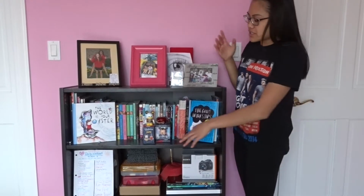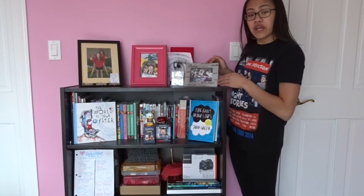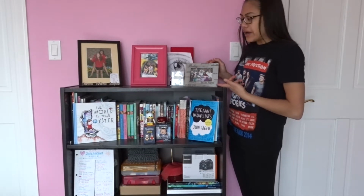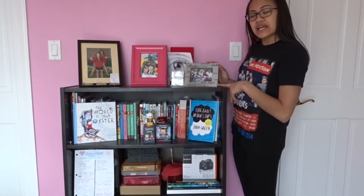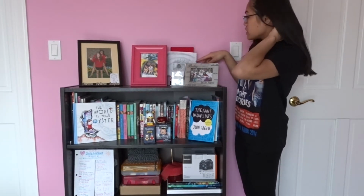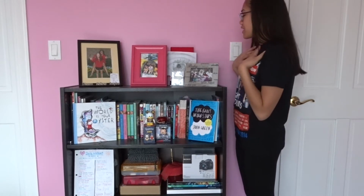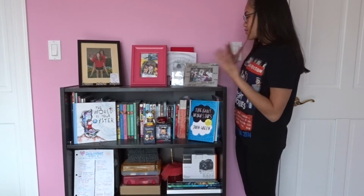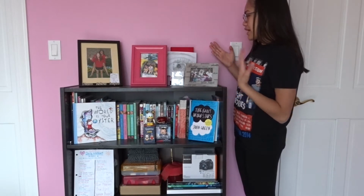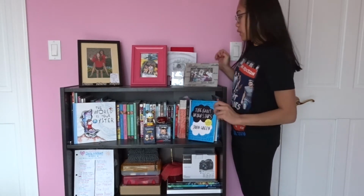So this is my bookshelf, and on the top here, I have a ton of pictures. This is a picture of my Girl Scout troop from when I was in like second to fifth grade. I was with these people. Up here, I have this picture of an eye that I drew, and I think it's actually pretty good. I never knew I could draw. I mean, I still kind of can't, but this is pretty impressive for someone that doesn't know how to draw.